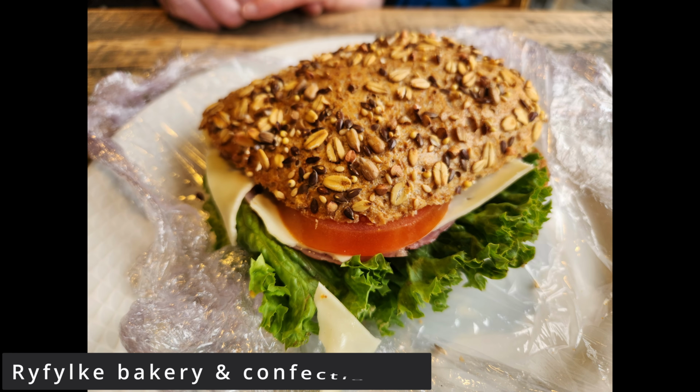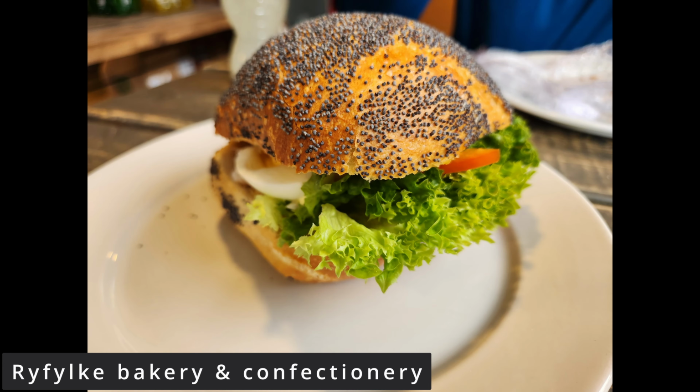Before our hike, we decided to get some lunch in a small town along the way. We stopped at a bakery and got a couple sandwiches.